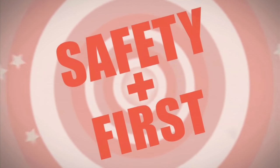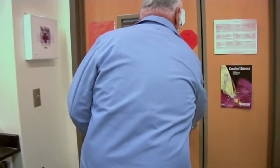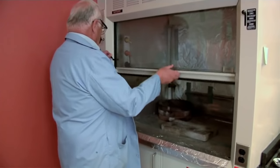Safety first. Anytime we have students in the lab or I'm doing demos, everybody has to have their safety glasses on. Now, the glasses I'm wearing are polycarbonate lenses, which are shatter resistant. But when I'm around energetic chemicals, I always wear the extra protection goggles or side shields.